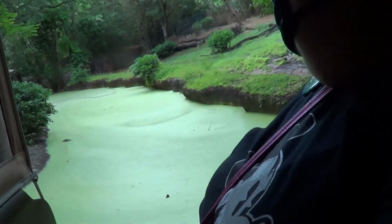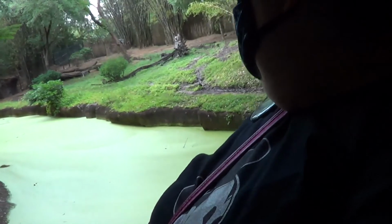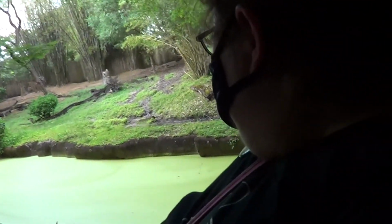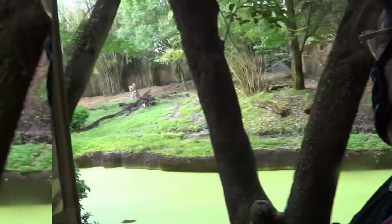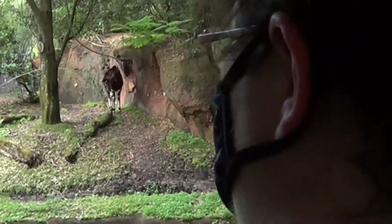With that being said, we're beginning our adventure here in the Little Aturi Forest. This is going to be home to some shy, some well-camouflaged animals. Keep those eyes open. In fact, take a look out there on the right, that's the okapi. A lot of people think they're related to zebras due to their black and white stripes, but that's only for camouflage. Their closest relatives are giraffes.